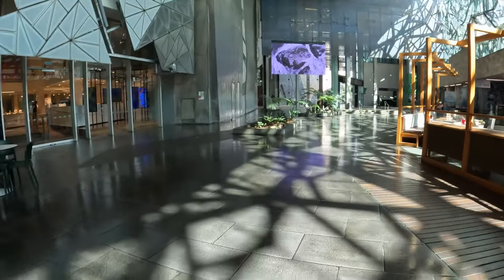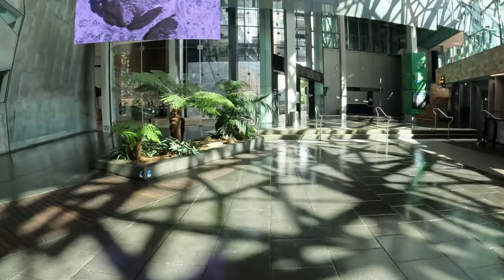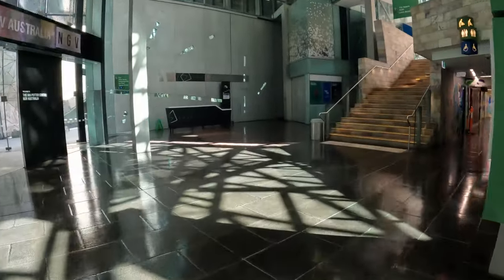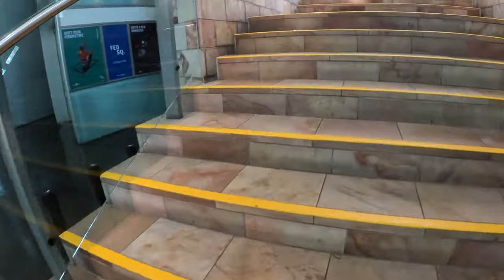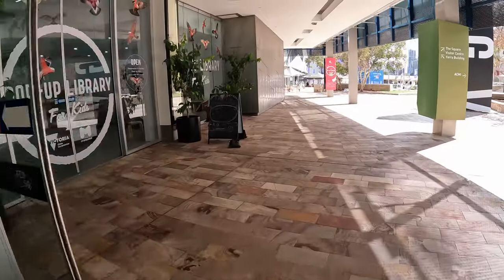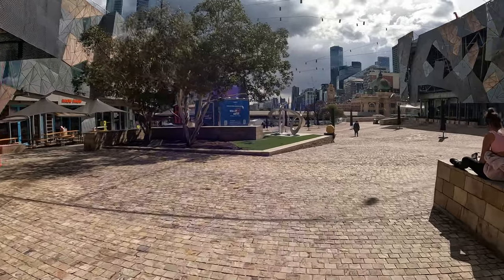There's some cool little gardens in here with tree ferns, which are found naturally not all that far from here, about maybe 30 k's away towards the Dandenongs. Here is the square part of Federation Square, and you can see straight ahead the Flinders Street Station building over on the right there.